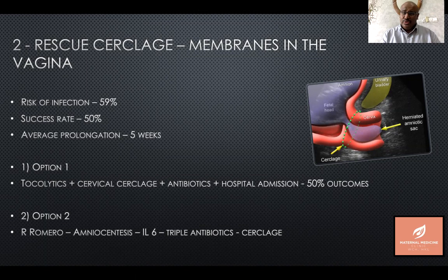Option number two, what is being advocated by the Roberto Romero group now in the US, is to do an amniocentesis. They specifically look for signs of infection. They do a point of care test called interleukin-6. If the interleukin-6 is high, it means the patient has an infection, and they treat the patient with antibiotics by giving three antibiotics: IV ceftriaxone, IV metronidazole, and IV azithromycin, all to cover organisms of the vagina. And once the infection is treated, then they advocate a cerclage for the patient.